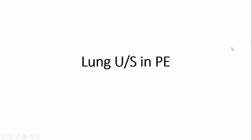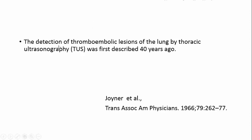Okay, as you see, the DVT compression test is a very important complementary test to echocardiography. What about lung ultrasound in pulmonary embolism? They tried to use lung ultrasound in the diagnosis of pulmonary embolism a very, very long time ago. The detection of thromboembolic lesions of the lung by thoracic ultrasonography was first described 40 years ago. They did this study on cadaver lung. They put it in water and did ultrasound to explore the lesion, which confirmed pulmonary infarction, and they looked for a subpleural consolidation, which we are talking about now.